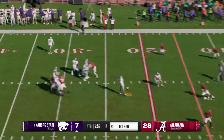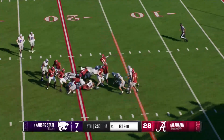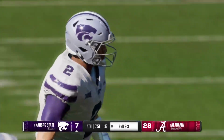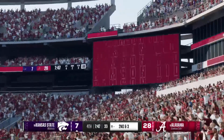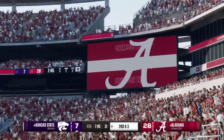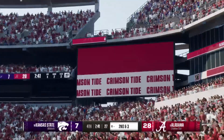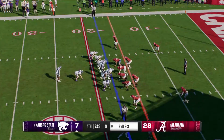Wants to throw on first down. Grabbed in the middle, it's Brown. And that's a very productive first down play, bringing up 2nd and 3. I like the decision by the quarterback here. Just get the ball out of your hands, get it to your playmaker. A lot of times he'll dance and make even bigger plays than he did here, but it was still a positive game. Kansas State in business in the red zone.